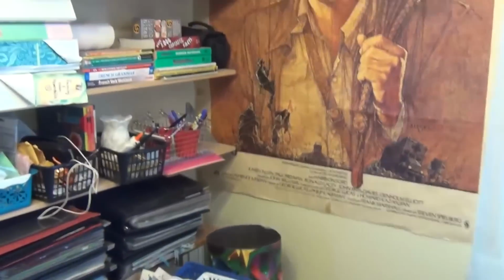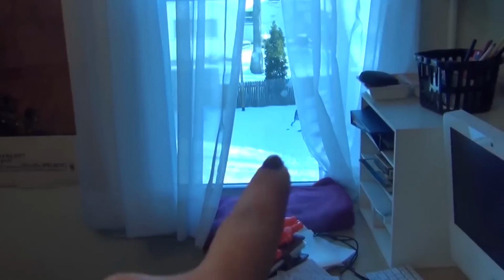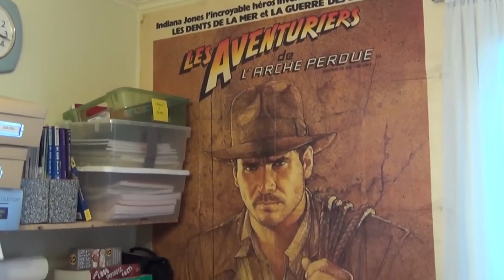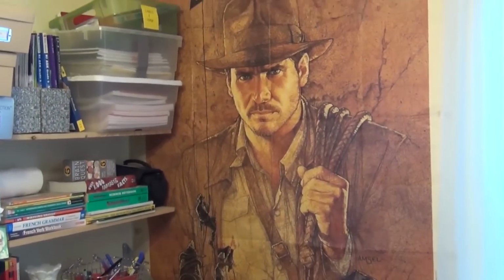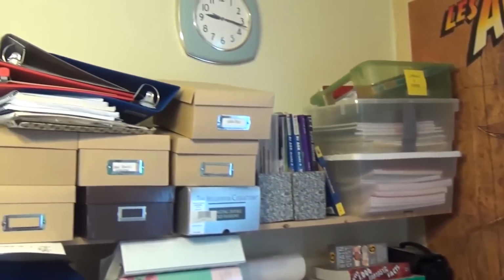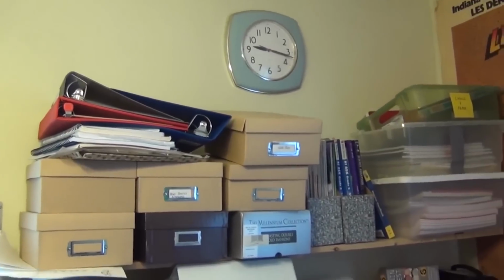But anyway, we have a window here that looks into the backyard. You probably can see some of the snow. We have a French poster collectible from Indiana Jones that I've had for ages, probably since the movie came out, so that's a long time. And then on this wall right here, I have shelves.